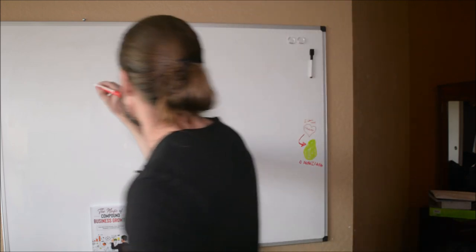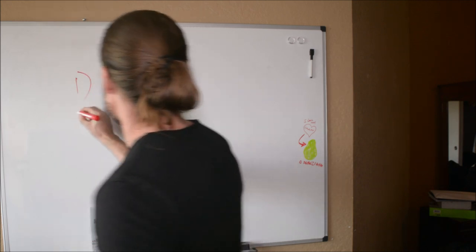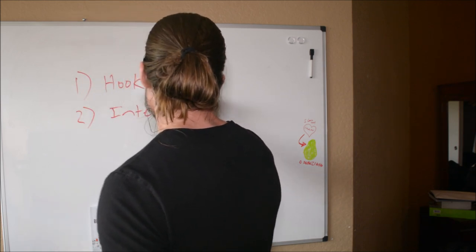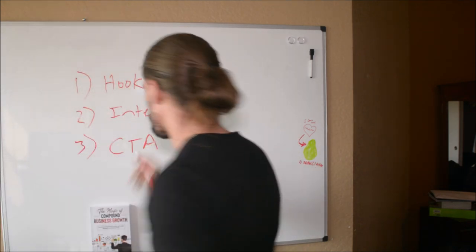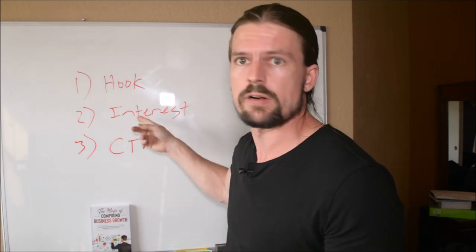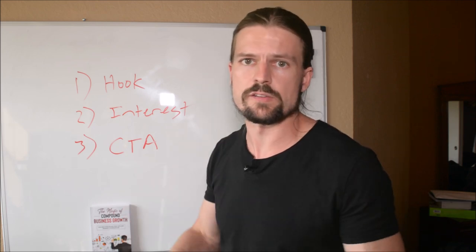But anyway, if you want to get anybody to do anything, there's a very simple three-step process that you have to put them through. Step one is the hook. You have to get their attention. Step two is interest. Once you get their attention, you have to get them interested. You have to show that you can be of some benefit to them. And then number three is a CTA, which stands for call to action. So you've got to get their attention, get them interested in whatever it is you have to offer, and then give them something to do that will continue the sales process.